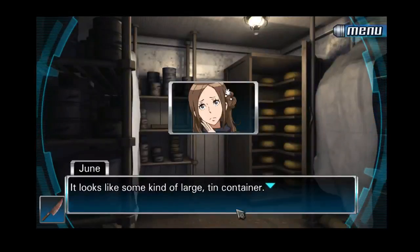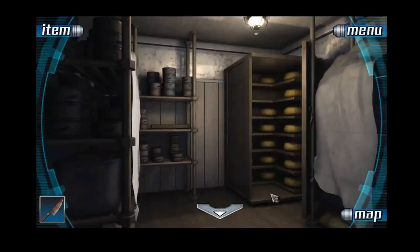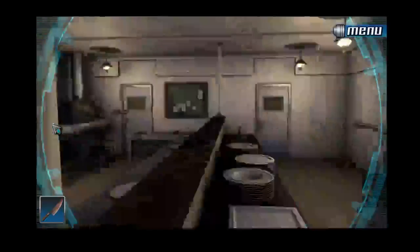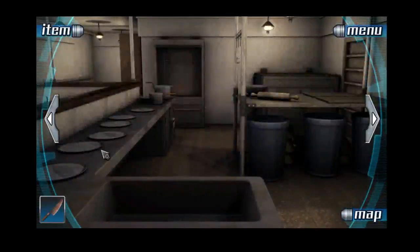Looks like some kind of large tin container. Well, it's empty. I don't think we have anything else to look over there. Wait, there was another door? Oh.